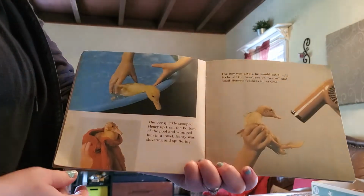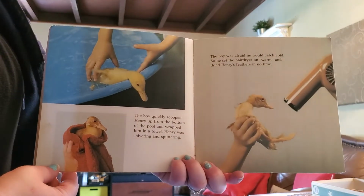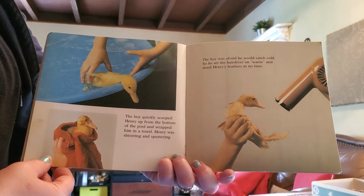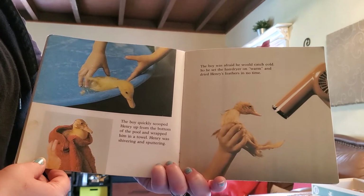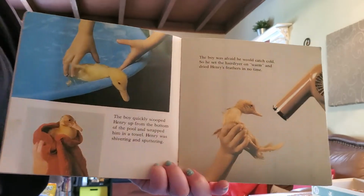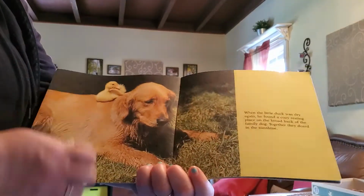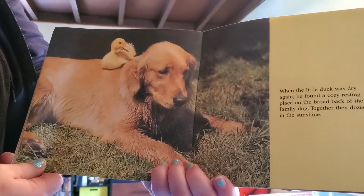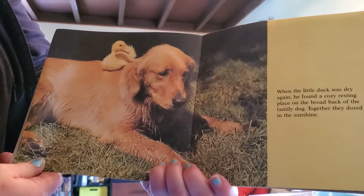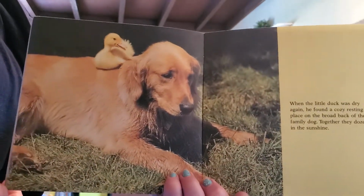The boy quickly scooped Henry up from the bottom of the pool and wrapped him in a towel. Henry was shivering and sputtering. The boy was afraid he would catch a cold, so he set the hairdryer on warm and dried Henry's feathers in no time. When the little duck was dry again, he found a cozy resting place on the broad back of the family dog. Together, they dozed in the sunshine.